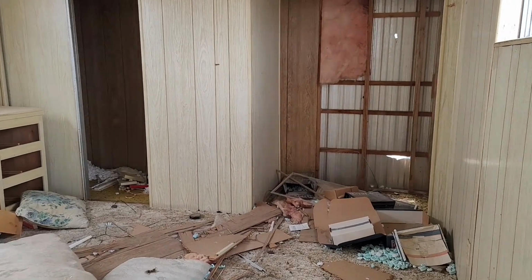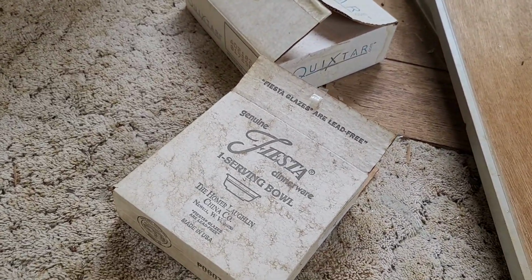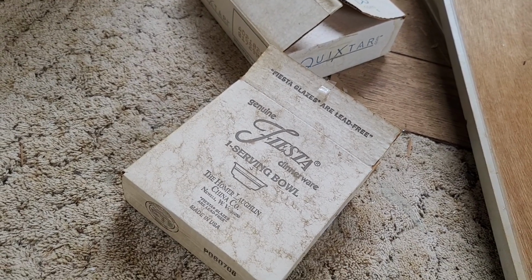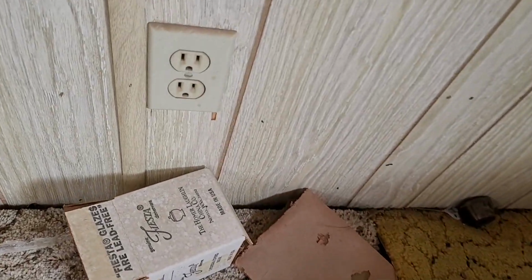Just an empty bedroom with some, oh, look how cool this is, the Fiestaware boxes. That's like that collectible dinnerware. People get really into that. Somebody was collecting Fiestaware here. Oh my gosh, and they had quite a collection. What is that?